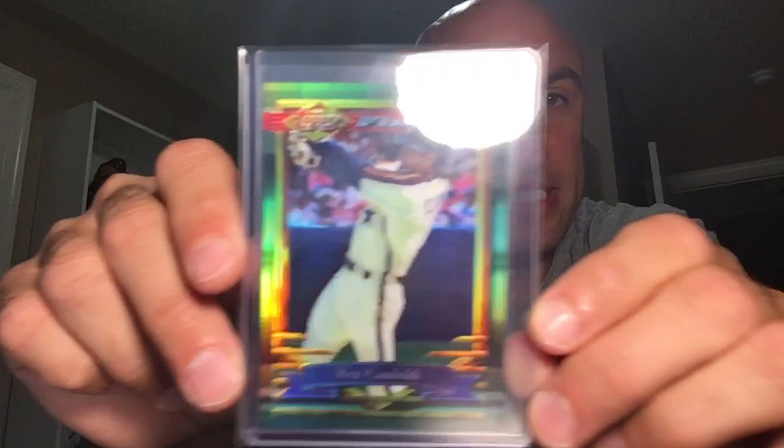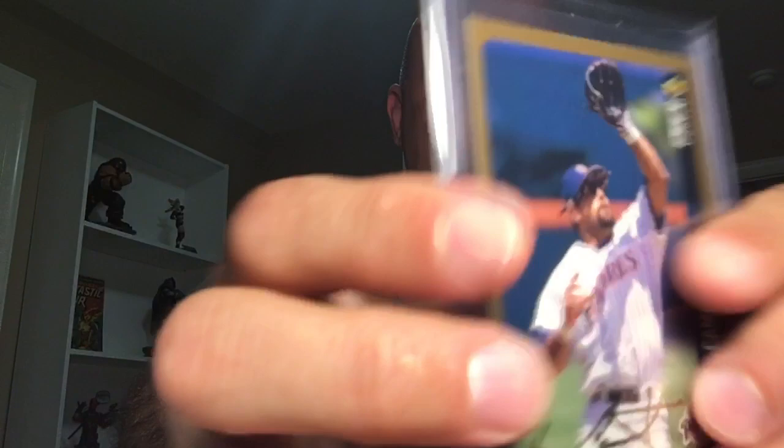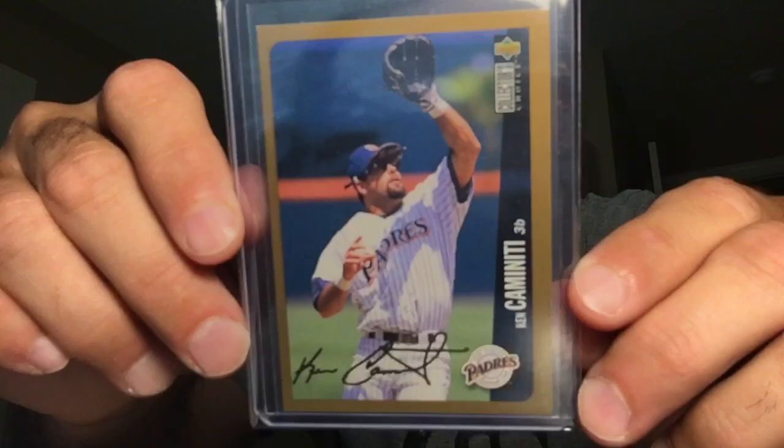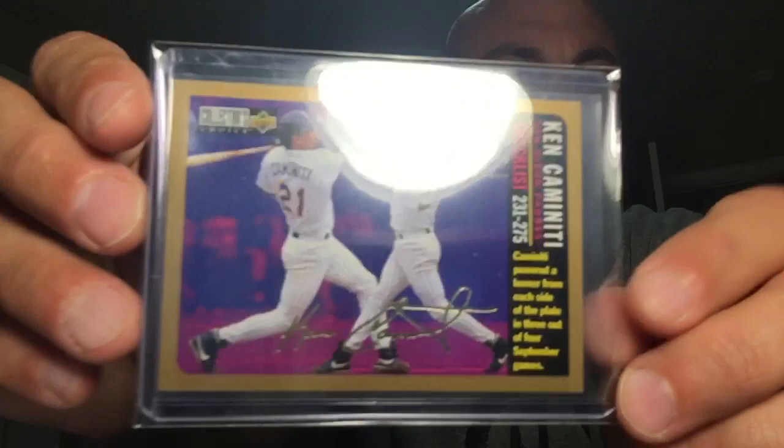Then we have this, the Collector's Choice Gold Signature from 96. Love the gold signature. These are pretty rare. Huge set, so it makes them hard to find. But I really like these cards. Followed by the Team Checklist Gold Signature. Another cool card, 96 as well.